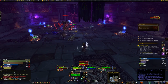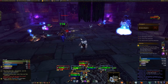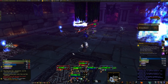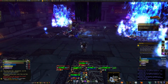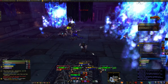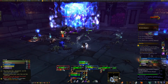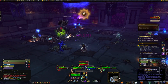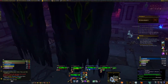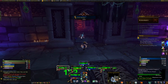That's why you pick up the bones. It'll protect you from that for a limited amount of time. It's not a permanent protection. It will fade. What is going on? Okay, not sure what's happening with our group here, but alright, so it's gonna be a tough group, but we'll get through this.